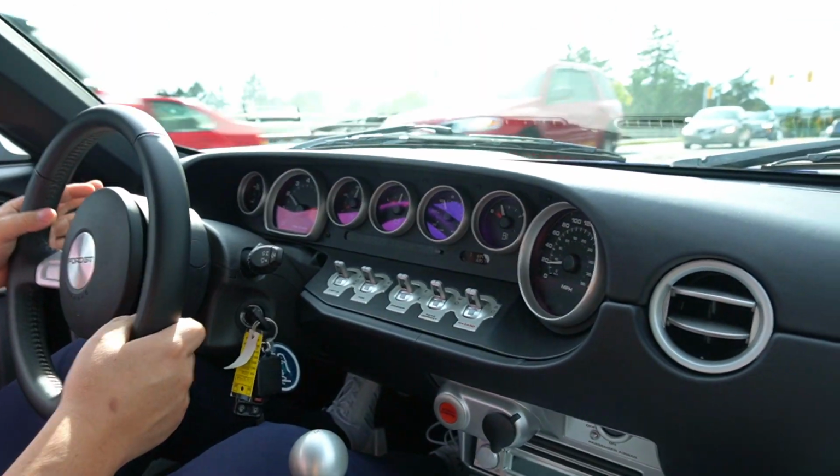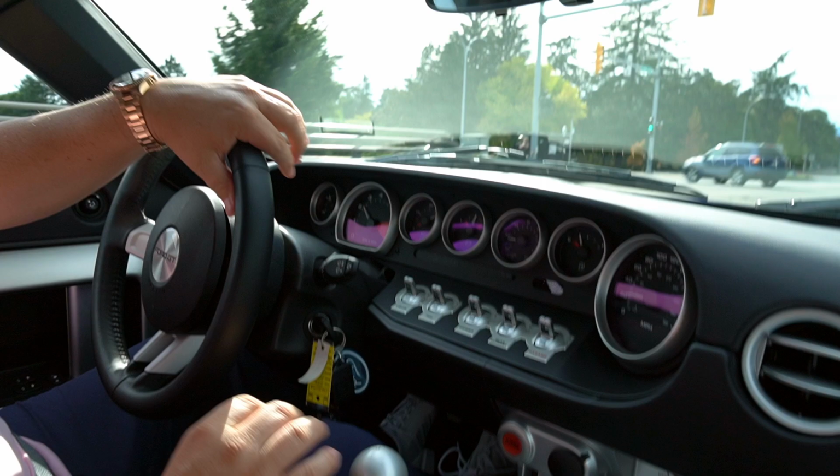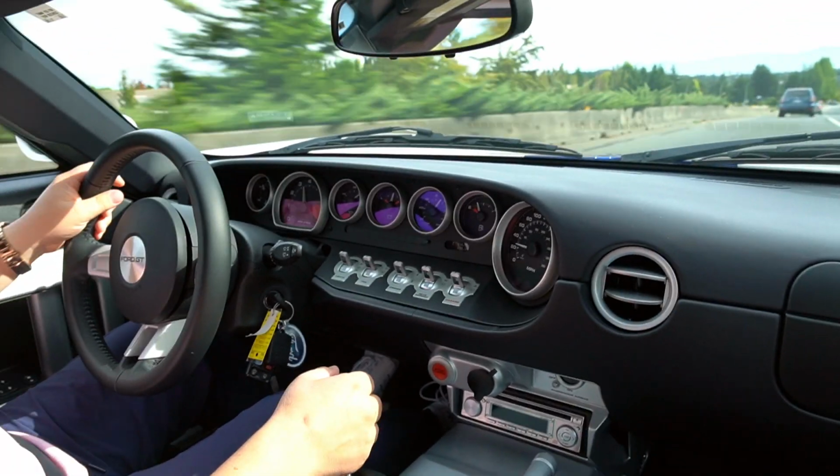This car has all its original tires and everything still on it. So obviously if you're going to drive and use it, we'd recommend you put new tires, but as they're date coded to the car, we just decided to leave them.